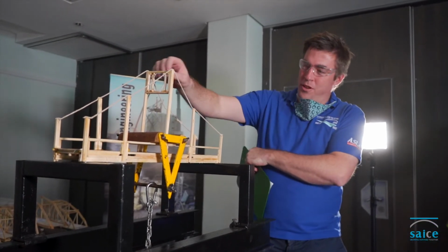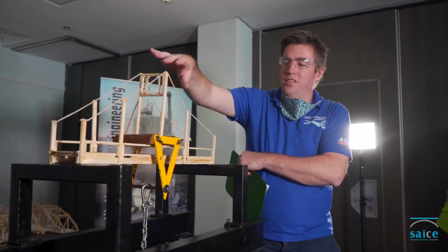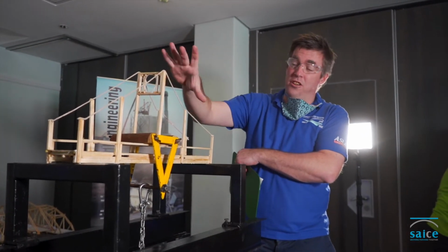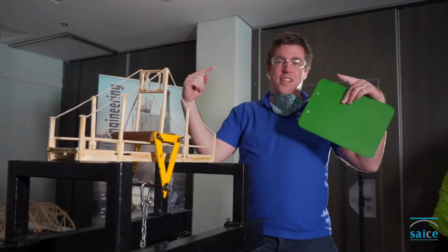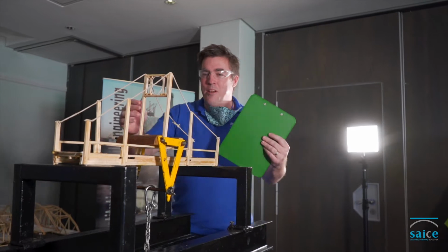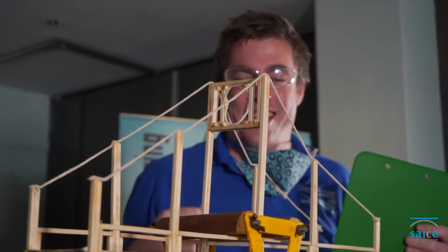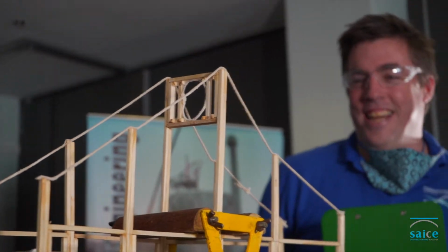Unfortunately, this beautiful string probably won't help them because these members will actually want to, you'll see as it deflects, want to go into compression. And string, of course, doesn't do very well in compression. It's all about tension. But I must compliment them on a lovely little feature at the top here, which really adds a sort of nice aesthetic edge to it.